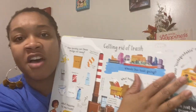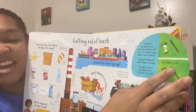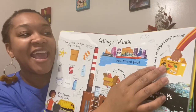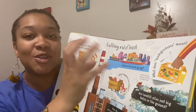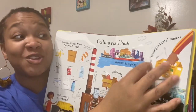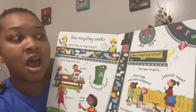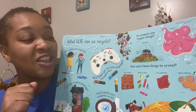So what I love about our Lift the Flap books is that the facts are presented in bite-sized chunks. And while they're getting small doses of information, they're also manipulating the pages, and all that together is going to allow them to retain that knowledge so much easier and hold on to it a lot tighter.